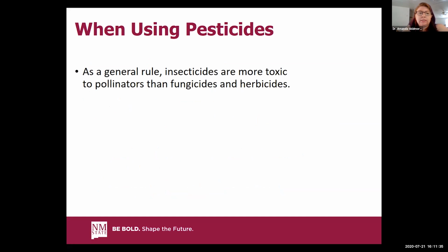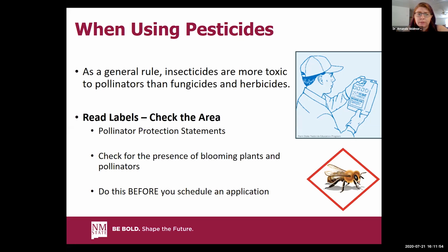When you're using a pesticide, we want to think about the fact that insecticides are often more toxic than a fungicide or a herbicide, but fungicides and herbicides can have compounding effects that can make our pollinators sick or more vulnerable to insecticides. Always read the label and check the area that you're going to spray. Look for things on the label such as pollinator protection statements. Check for the presence of blooming plants before you spray anything.